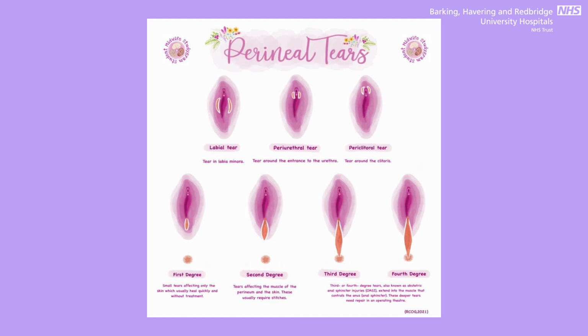The stitches that are used will dissolve within about 10 days to 2 weeks. We ask you to keep the area clean. This means changing your pad regularly, even if it's not full, just for hygiene reasons. Please don't have a bath or put anything on the area. Try and have a shower and just pat the area dry afterwards.